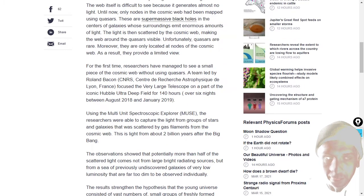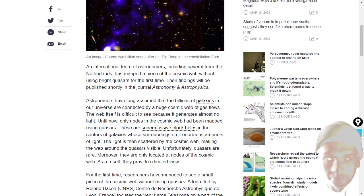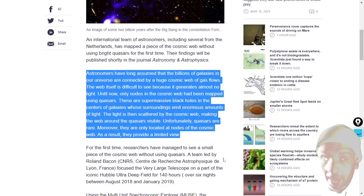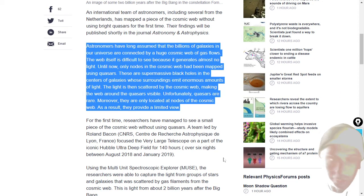And I just want to get the length of these, because astronomers have long assumed that billions of galaxies are connected by a huge cosmic web of gas flows. The web is difficult to see because it generates almost no light. Until now, only nodes in the cosmic web had been mapped using quasars, because a quasar is like a flashlight that you're looking directly down the beam of. You're looking down the poloidal field. These supermassive black holes in the centers of galaxies have surroundings that emit enormous amounts of light, and the light is often scattered by the cosmic web, making the web around the quasars visible. Unfortunately, quasars are rare. Moreover, they're located at nodes of the cosmic web. As a result, they provide a limited view.